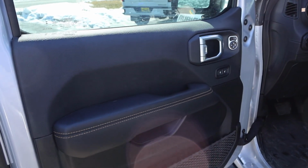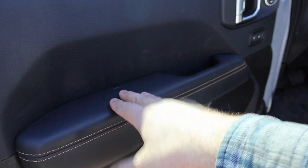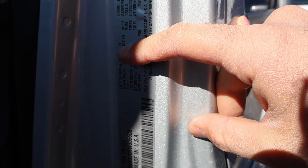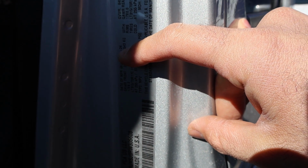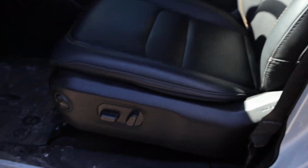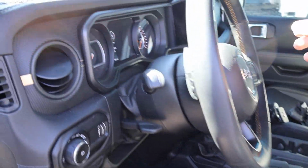Now taking a look at the front door panel with the Wrangler, like I said, it just feels a little bit more high quality compared to the Bronco Raptor. But let's see the weight difference. So 850 for the payload, so less payload, but gross vehicle weight rating 6,400. So this weighs like 5,400 pounds, so a little bit less than the Bronco Raptor, but not that much less. Anyways, Rubicon 392, power adjustments on the seat with the newer Wranglers.